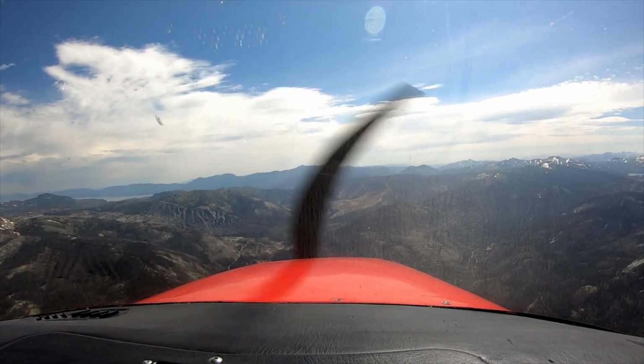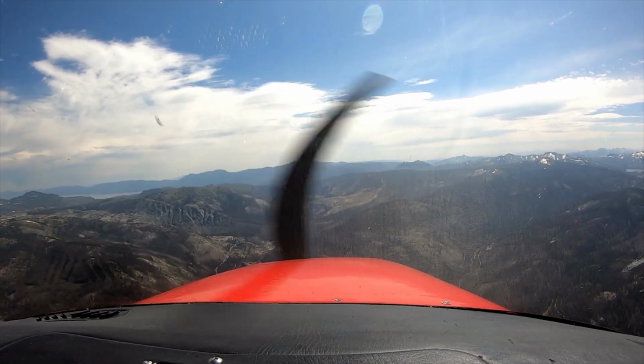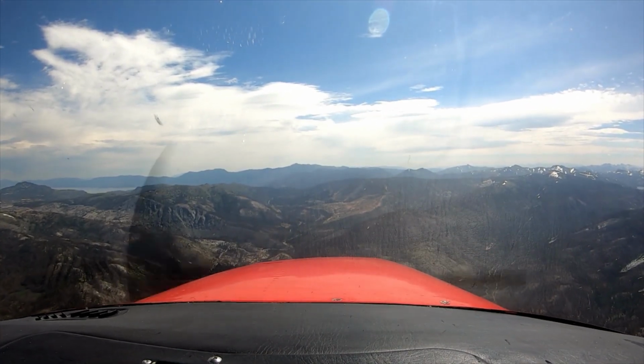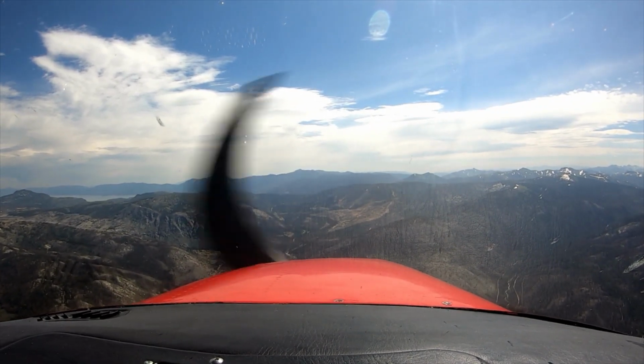Oakland Center, good morning. It's Delta 904, flight level 230 descending, flight level 200. Delta 904, Oakland Center, Roger. Cessna 42159, radar service terminated, squawk VFR, contact Lake Tahoe Tower, 126.4, good day. 126.4, good day, 159er.